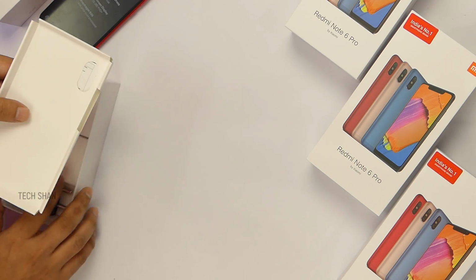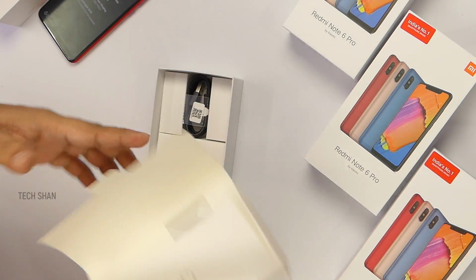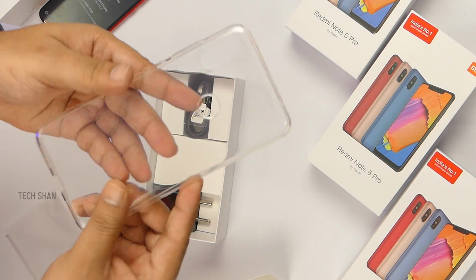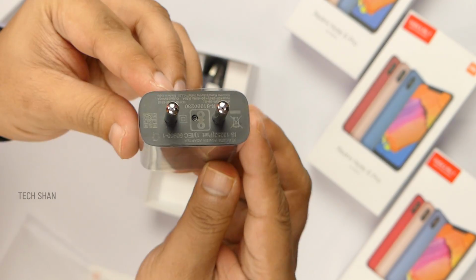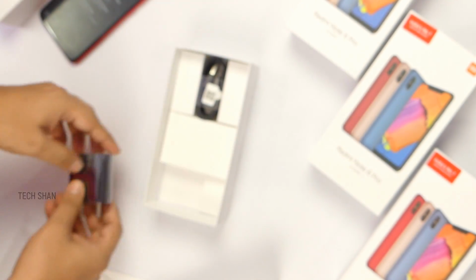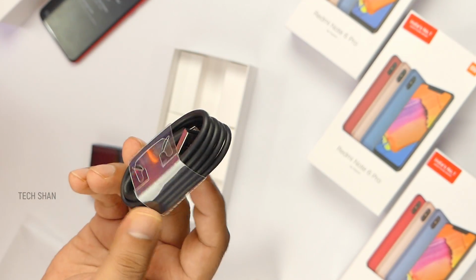Moving on, rest of the contents are same in all the boxes. You have the SIM eject pin, manual and warranty info, then you get a soft TPU transparent case, a normal 5V 2A charger adapter, sadly no fast charger in the box, but the phone does support quick charge 3, then a micro USB cable. I expected a type C, but alright, we'll live with it.